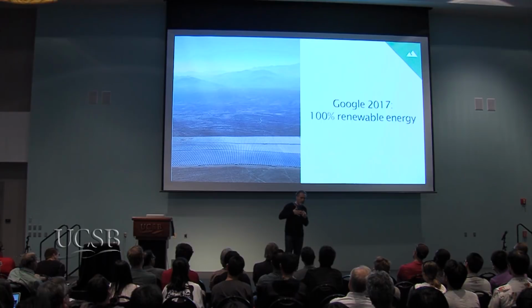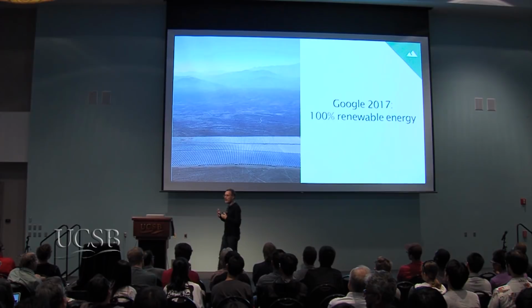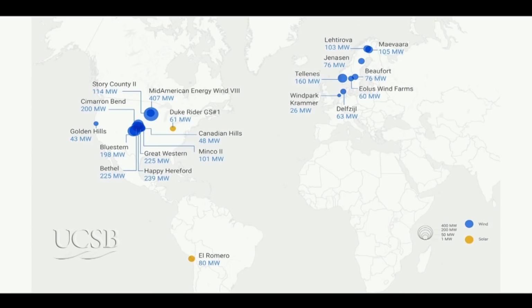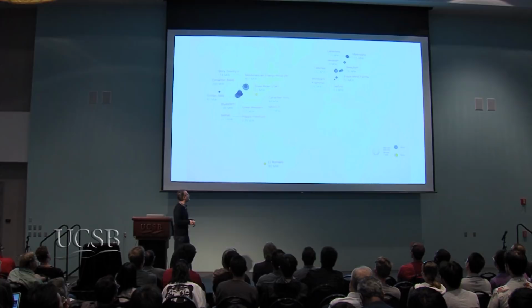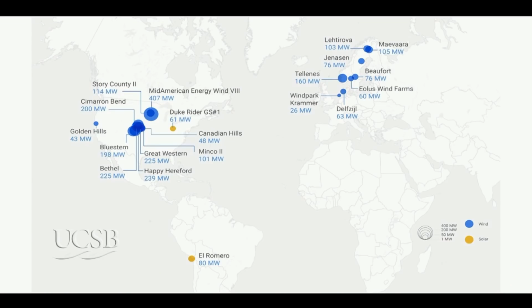So as Google, we have additional consumption in the world, and we have the same amount of additional renewable energy generation. Here's a brief example. Actually, the picture you saw was from a wind farm in Holland. So here are our projects. Many of them are in the U.S. in the wind belt, but there's sun, and we have a data center in Chile, so there's a solar farm in Chile. Lots of them in Europe as well, right? All of these were built because they're financed by power purchase agreements from Google, right?